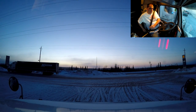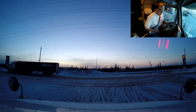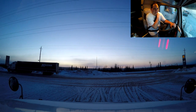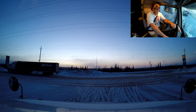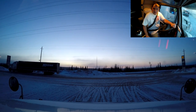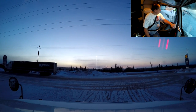Ladies and gentlemen, we are just about ready to take off, and I'm just looking at it, and it looks like it's a little windy out there. I see some light dust flying there in the air, light snow. Yeah, well, we've already done our walk around, pre-trip. All we gotta do now is back her up a little bit, make sure that our tires are not locked up, right?